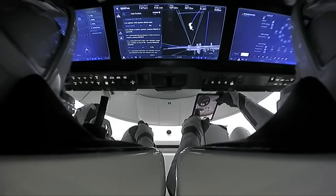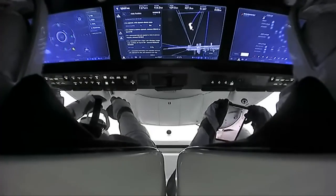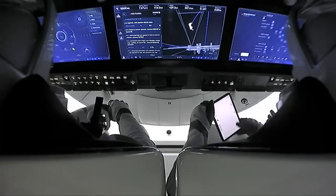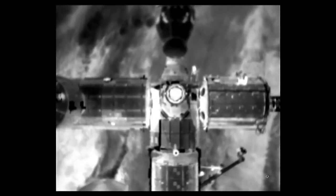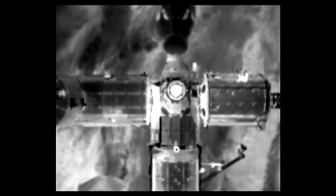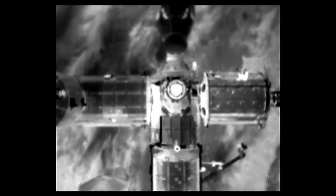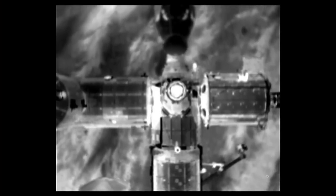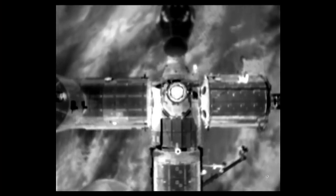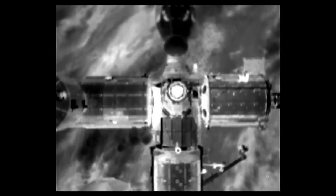I think the crew might be using one of the tablets that they take with them to take some pictures. It looks like they're perhaps trying to see if they can see the ISS through the small window located on that forward hatch. That's right. They have the displays right in front of them, so they can't bring it right up there. They have to sort of angle it near their knees. Yep. It looks like they got a couple of good ones, though. And unfortunately, because they have to remain in their seats and buckled in, they are unable to get up close to the windows to look out either.